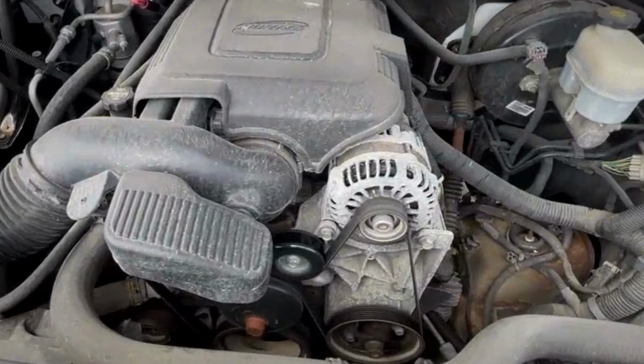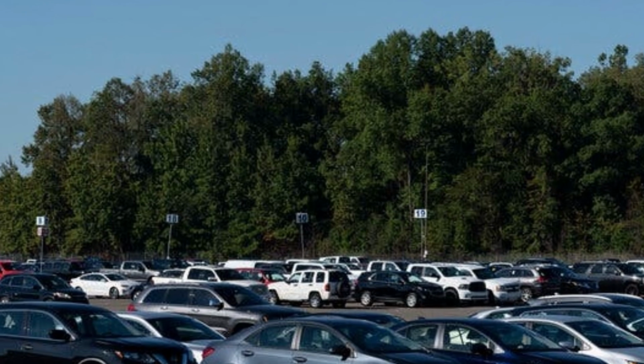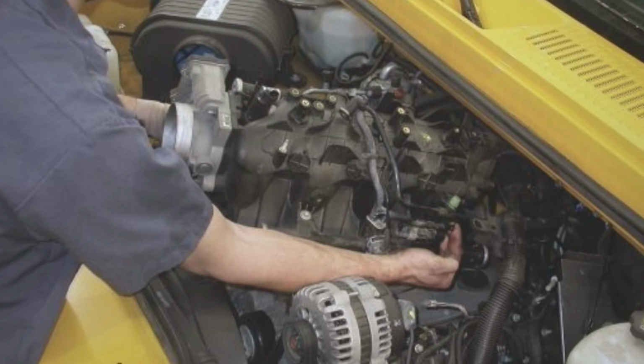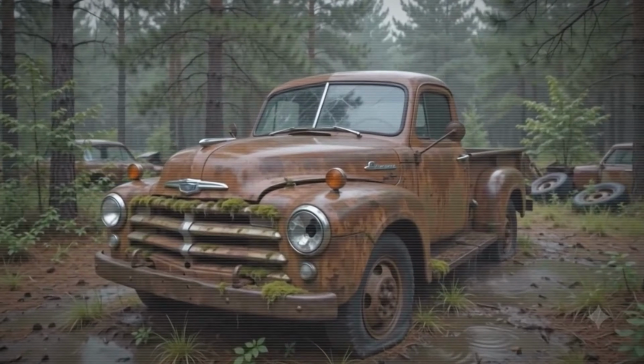This one is a trap dodger, so listen close, because the difference between a great GM truck and a disaster is which engine is bolted in. Most buyers chase the 5.3-liter because it is the popular one. The 4.8-liter Vortec, internally the LR4, is the one the smart money quietly grabs, and I will tell you exactly why in a minute when we get to the trucks that will ruin you.